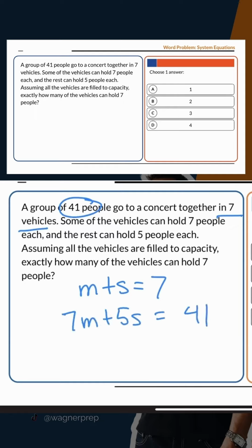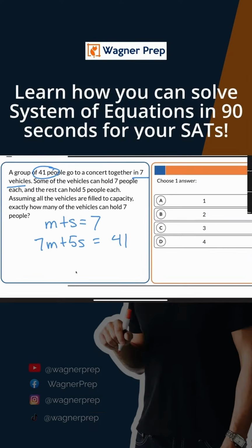Since only 7 human beings can fit in a minivan and 5 human beings can fit in a sedan, or the car that holds 5, and then we have 41 people. You could use the same substitution and elimination to solve, but since we really want to get to 90 seconds or less per problem, what I really like to do is do minivan.